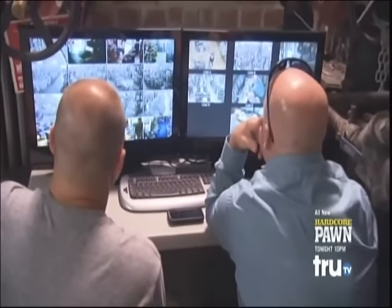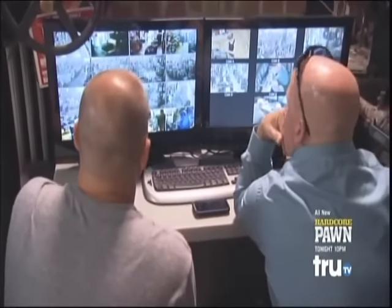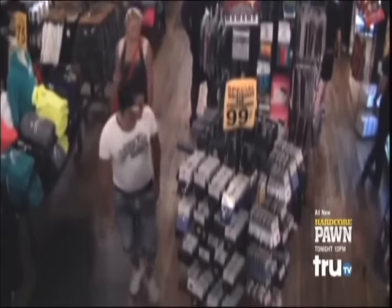The traffic has definitely doubled. There's a girl at the front. She has an orange bag. Yeah, and she's with another female. I'm just gonna keep my eye on her. Look, half pants, half shorts.